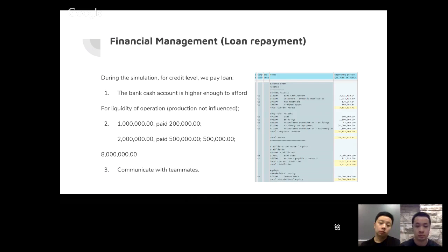formula. For the loan repayment, during the simulation, in order to improve the credit level to AAA+, we pay the loan in the following situation: when the bank cash account is high enough to afford the liquidity of operation, and at that time we have to guarantee production will not be influenced.